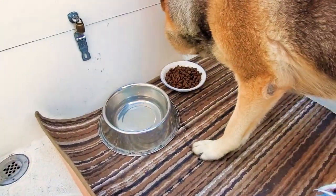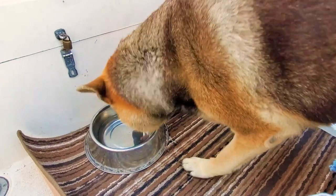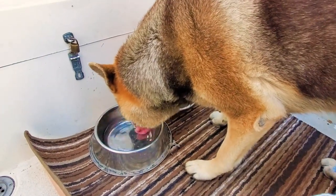And in case you're wondering, Molly doesn't get fed or watered during passage, so she doesn't have to go pee or poo. Good girl.